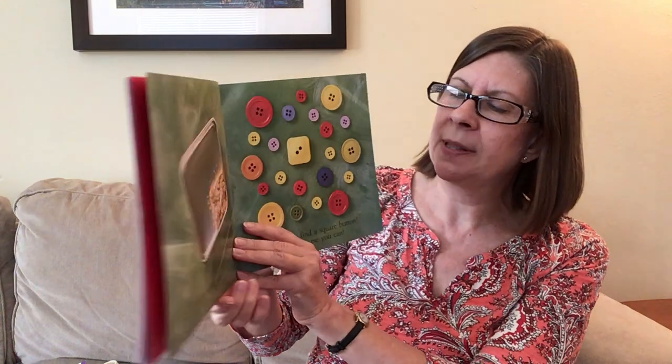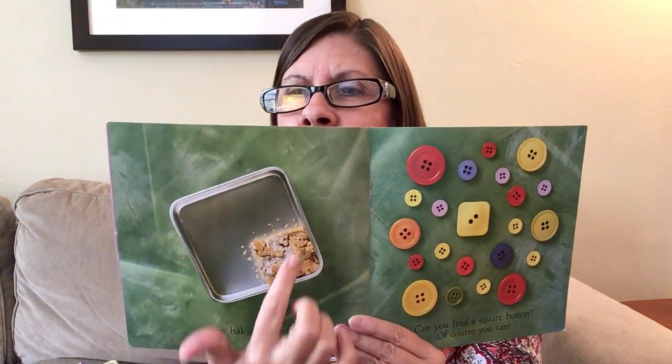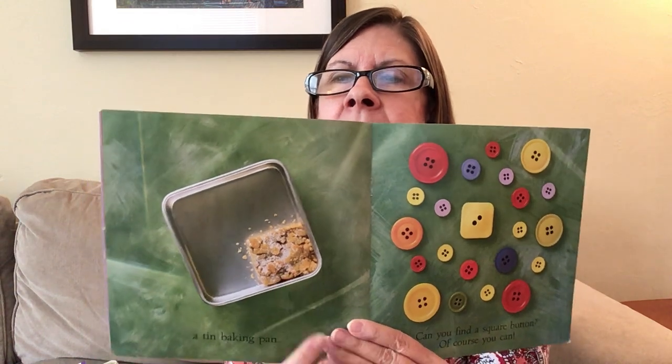Oh, this is one of my favorites. A tin baking pan. That pan is square and so is the bar. Sometimes we call that a bar or a cookie in that pan.